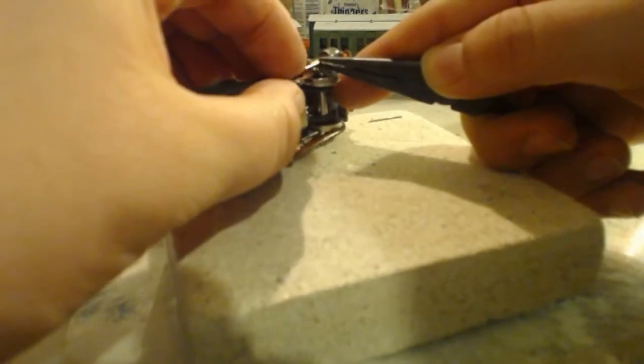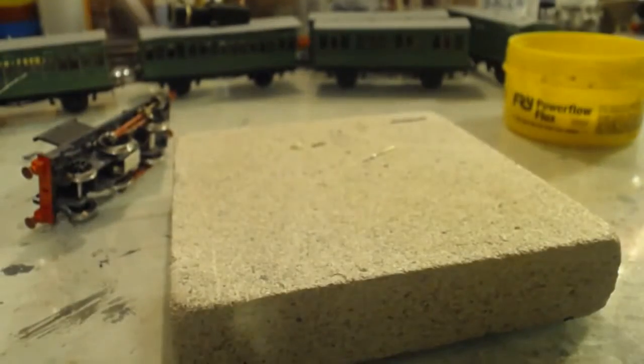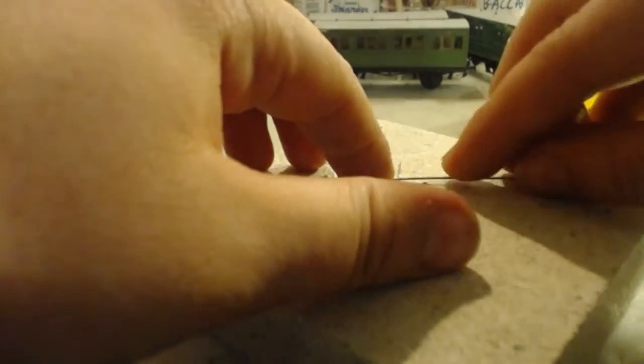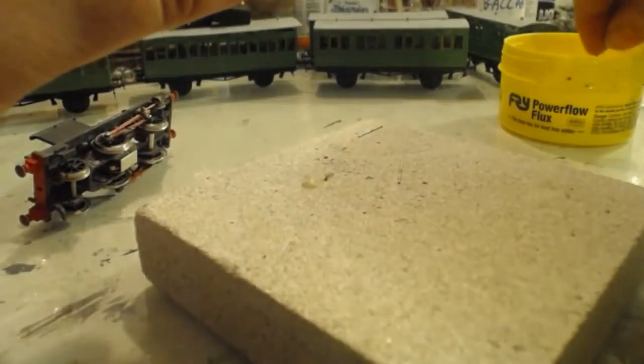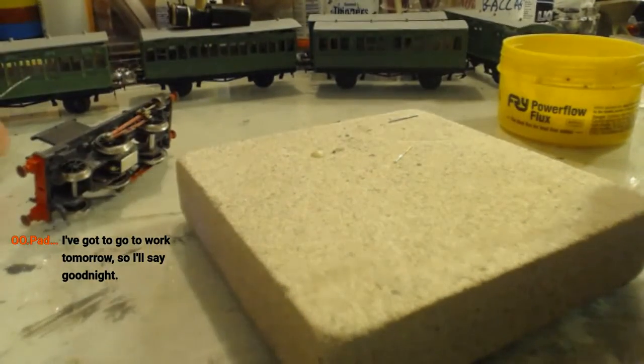Right. There is a mark there that is where I'm going to do this. There is a reason I'm doing the bottom one first on this side. And that reason is quite simply, it's got better grip in the cylinder.